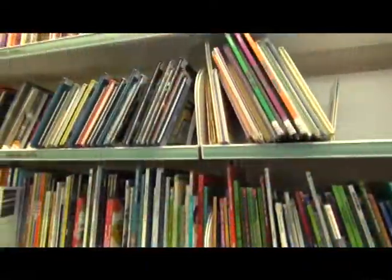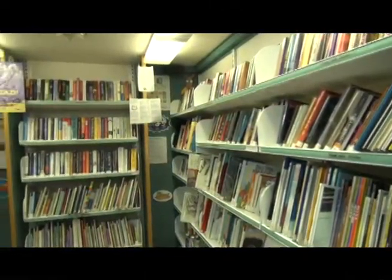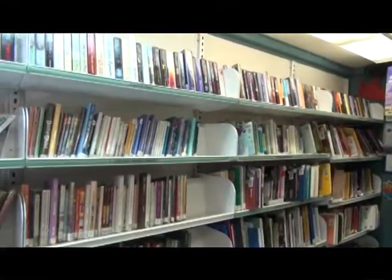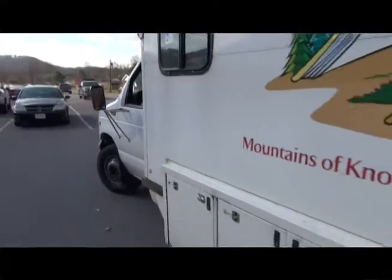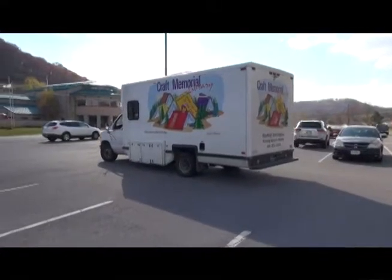Well, describe for me a typical day for you. A typical day? I usually get to work about 8:30, load up the truck. I'd like to get it loaded the night before and have everything ready to go when I get there, and get it warmed up, and head out on the road to my first stop. Check the oil sometimes when I need to. And I go to schools, nursing homes, daycares, Head Starts, community stops, all over the county.